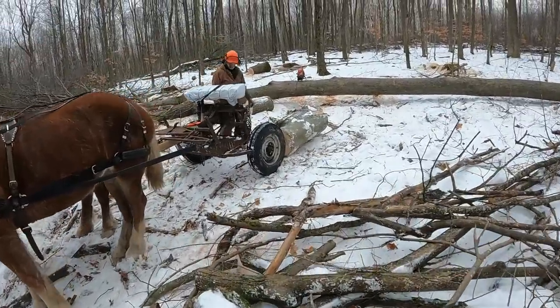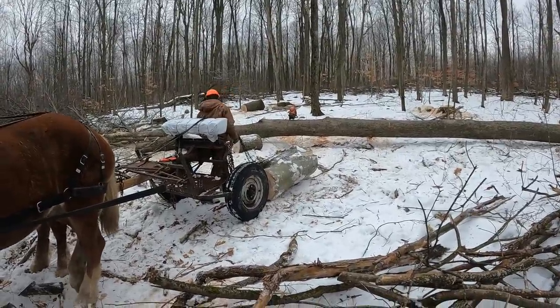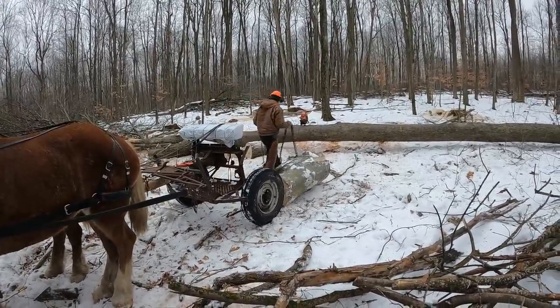Okay, because that big beech trunk is right in our way, I'm going to change that around. I can get a little closer. I'm just going to stop here, but I can come in.